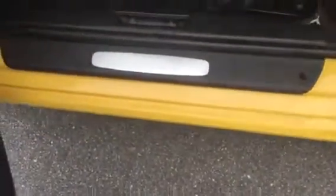Got your Porsche crest there on the headrest. See the nice sports seats, beautiful leather. There's a black interior. Also have heated windshield washer jets. Nice look of the interior. Got your Boxster there on the kick plate, the badging.